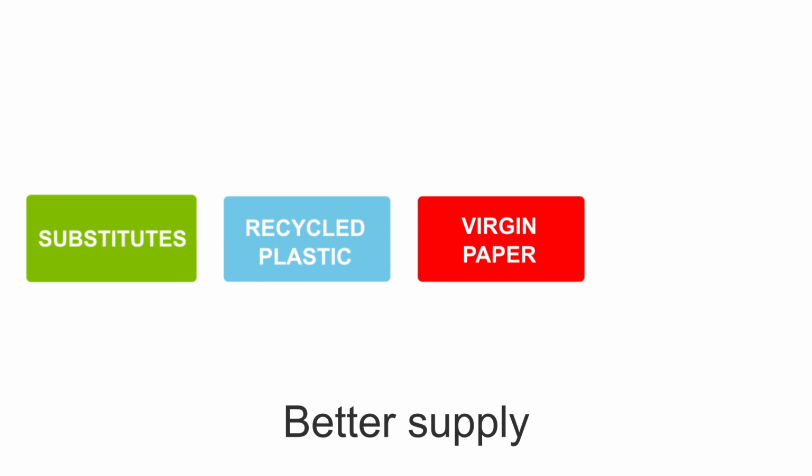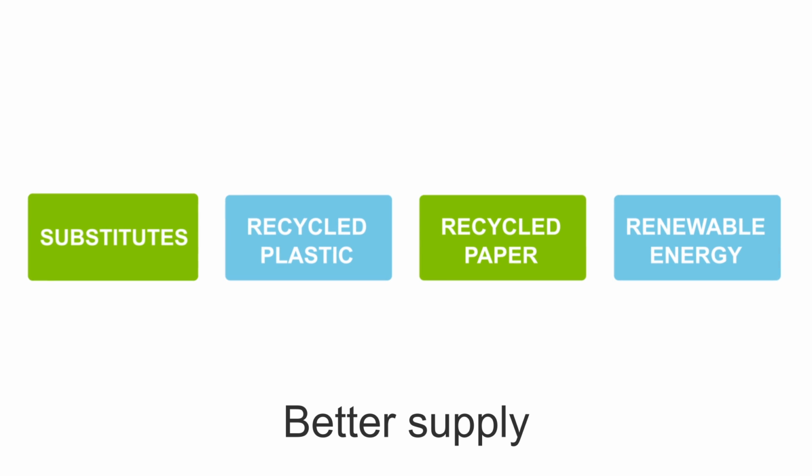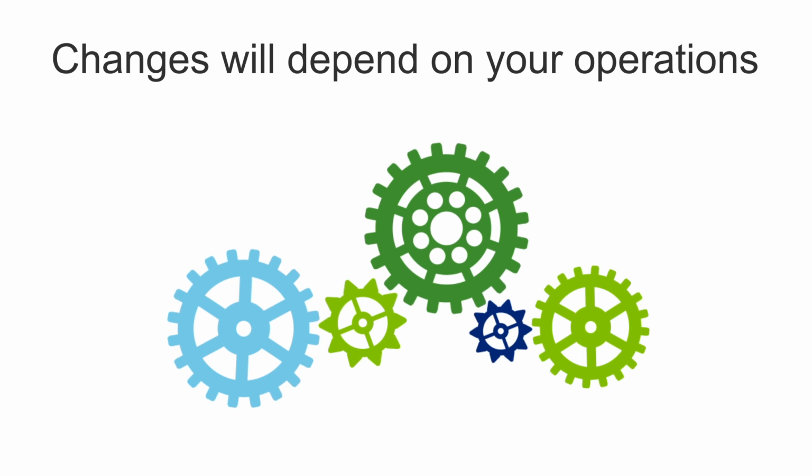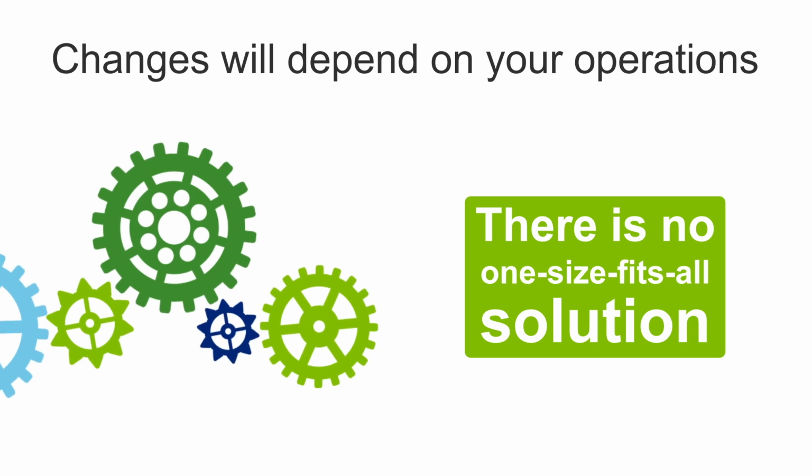Instead of buying virgin paper, you could buy recycled paper. Instead of using fossil fuel in your plant, you could use renewable energy. As for rare earth minerals, there's ongoing research and development to find synthetic substitutes to natural elements. Anyways, the changes that you can make will depend on your operations. There is no one-size-fits-all solution.